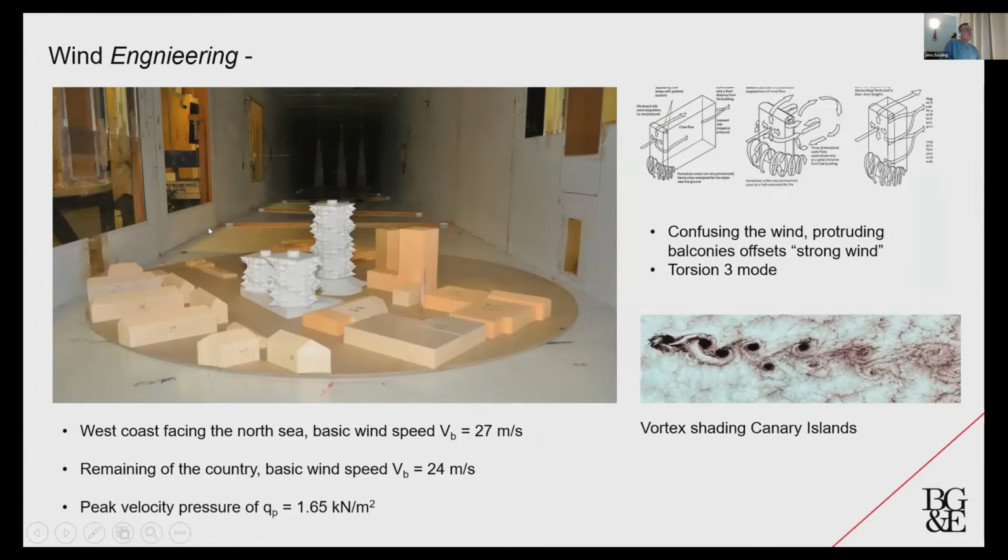So anyway, we did the wind tunnel study of the project, and one of the learnings, here you can see the difference in wind speed at the coast and at the rest of Denmark. So again, at first glance, when you see the project with the architecture, with the protruding balconies, you think this is not good. But it was actually the opposite. The way the facades and balconies were, the geometry and the location did that, the vortex shedding was reduced. It actually reduced the wind load.